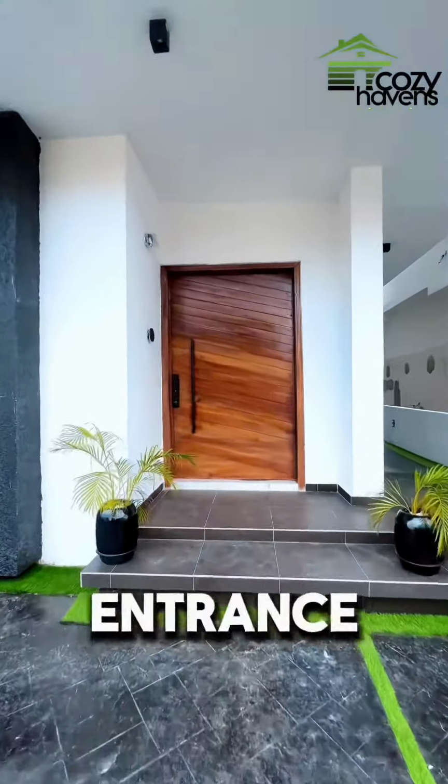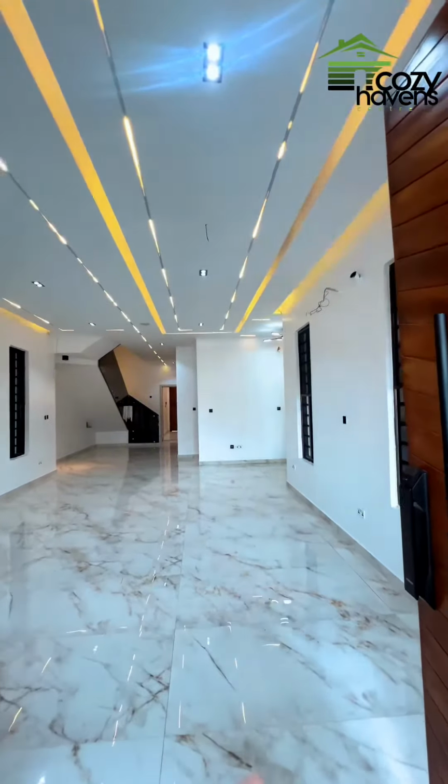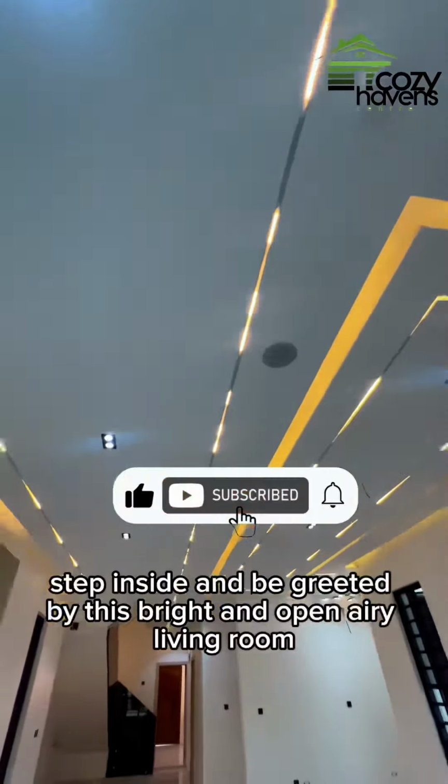As we approach the entrance, notice the sleek video doorbell and smart lock system. Step inside and be greeted by this bright and open, airy living room, perfect for relaxing and entertaining. Hey Google, turn on lights.